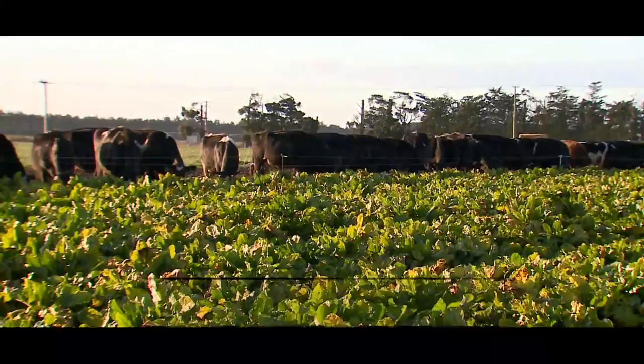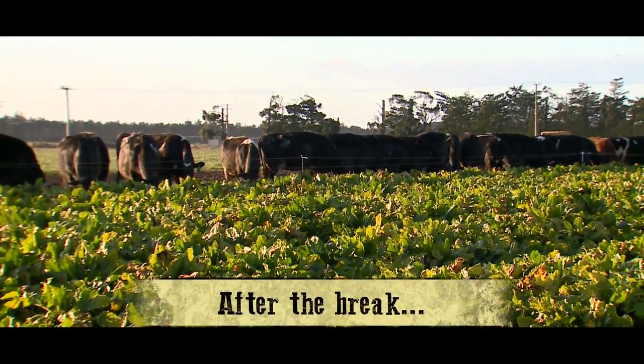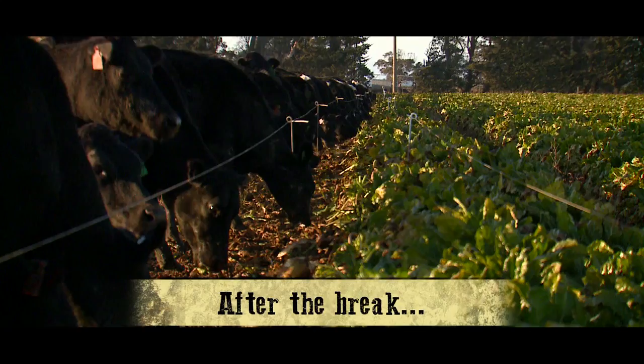That goat you saw there ended up in here. And Matthew was right, it did taste amazing. Now stay tuned on Rural New Zealand, because after the break we give you all the information you need about fodder beet.